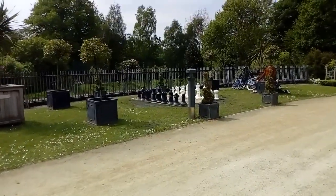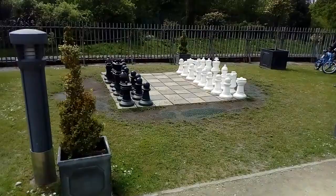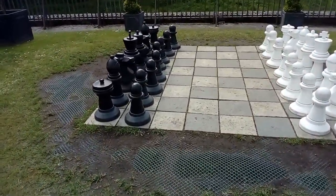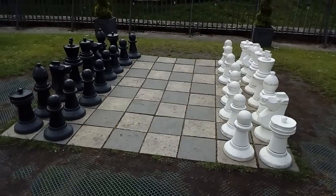Oh, look at the chess as well. I don't know chess, I can't play chess, I don't know the rules of chess. I used to play crib, draughts, dominoes, but not chess. Looks good, doesn't it?